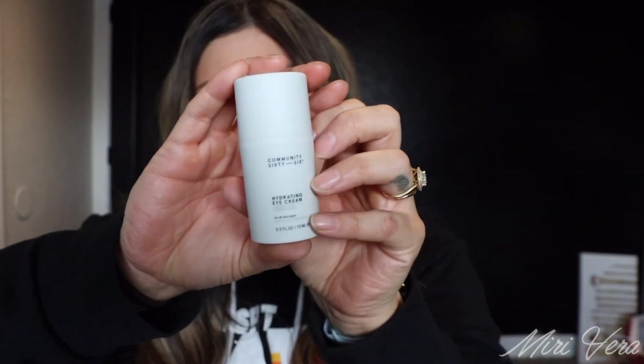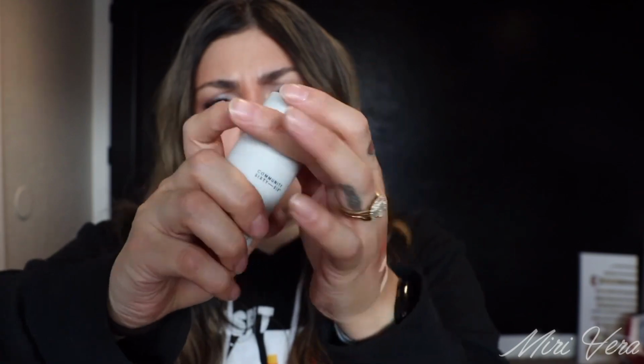Okay, this one here is the Community 66 Hydrating Eye Cream. I love this cream. I already have it. This is pretty much just a backup for the one I have. I think the other one I have is gray, like the component is gray.